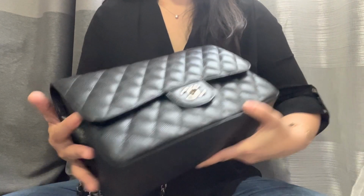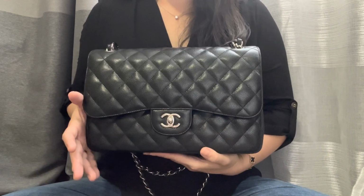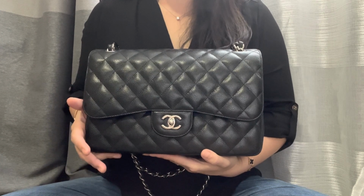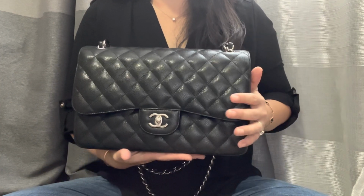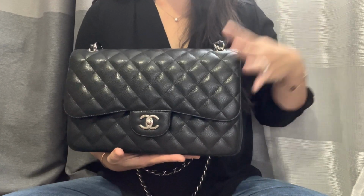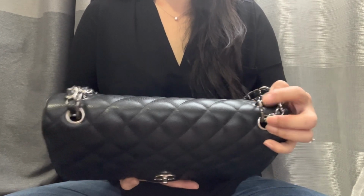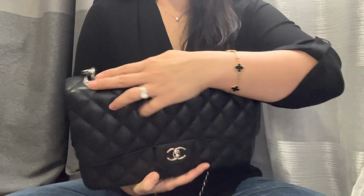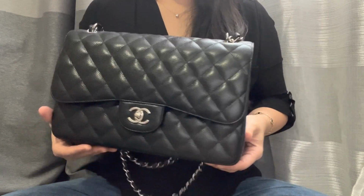The second handbag in my collection is my beautiful Chanel Jumbo. This bag I purchased last year, but it was a repurchase. I let go of the original Jumbo that I had and then regretted it, so I immediately purchased this when I saw it. And you guys can see I have these rings attached here because I like to add a chain to make it top handle, but it's so beautiful.